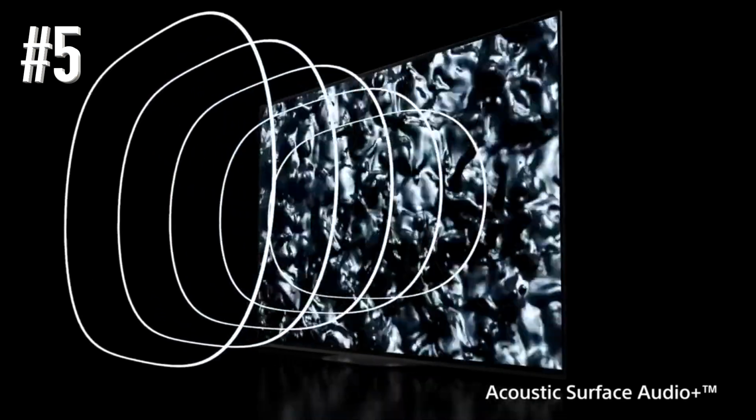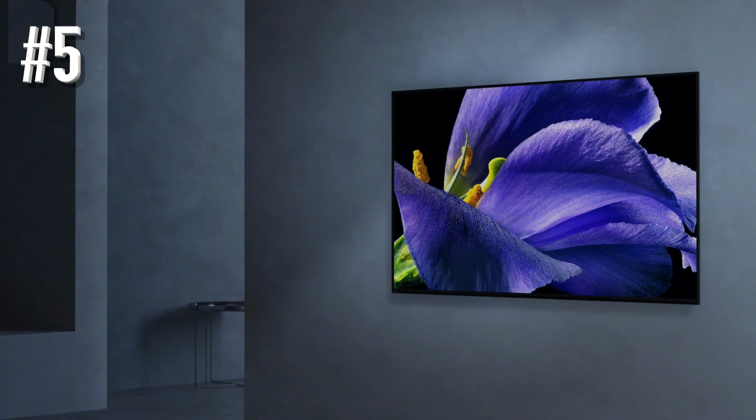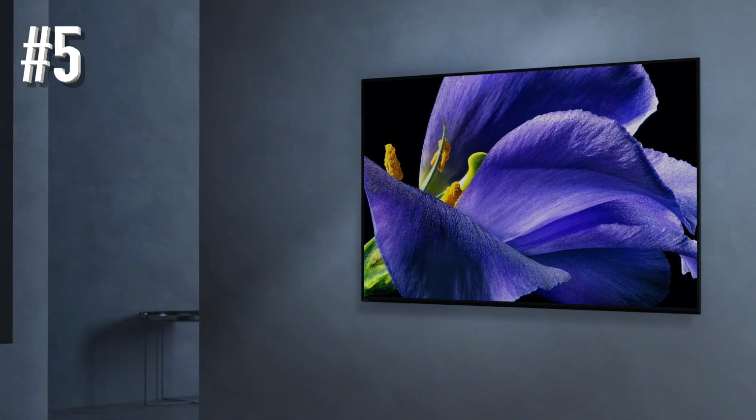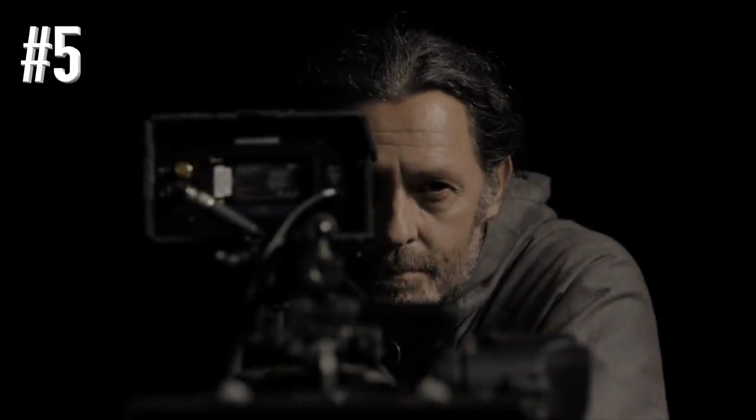The Android TV OS includes Google Assistant, but also works with Amazon Alexa, and while the streaming services aren't as comprehensive as some, the Sony AG9 is an impressive 77-inch smart TV that delivers the goods.